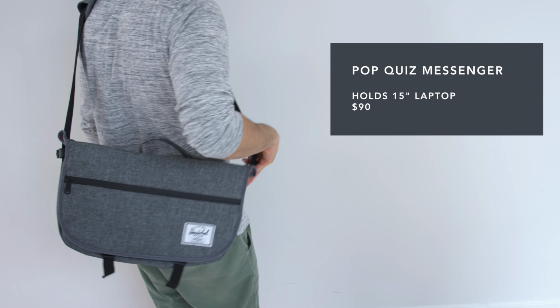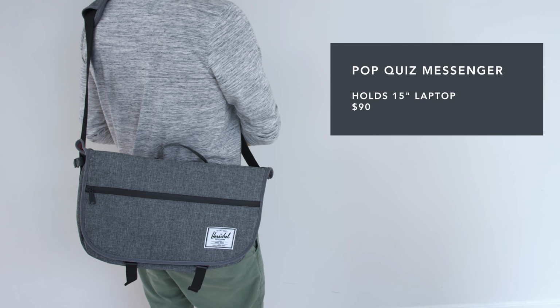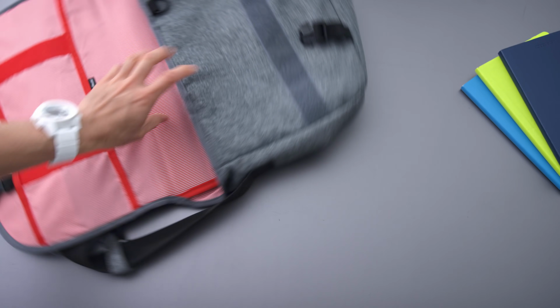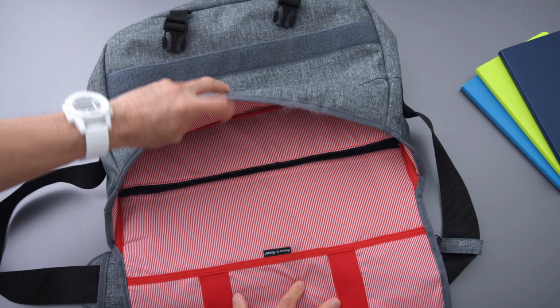Okay, the last one here is a messenger bag. It's called the Popquiz Messenger, and I normally like messenger bags, but I don't love this one. So this one's a little bit bulkier. It's got a padded area for a 15-inch laptop, and this is actually a bag that I borrowed from someone who's had it for over a year, so it looks a little bit worn.